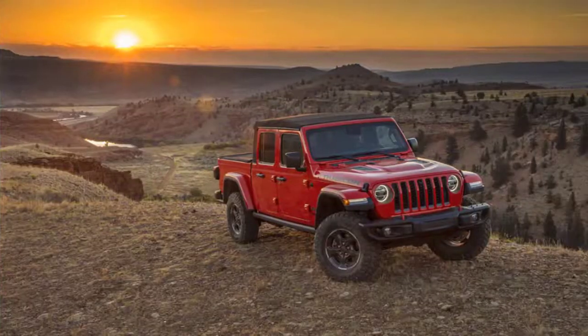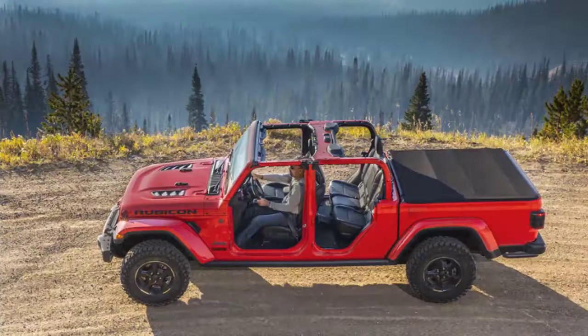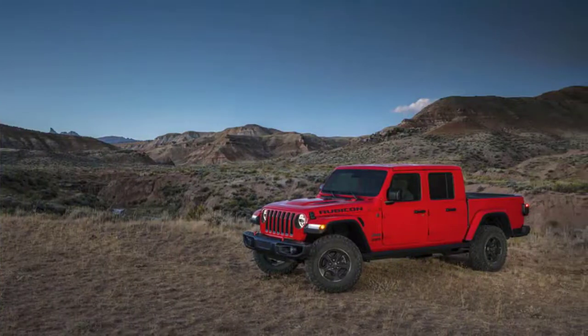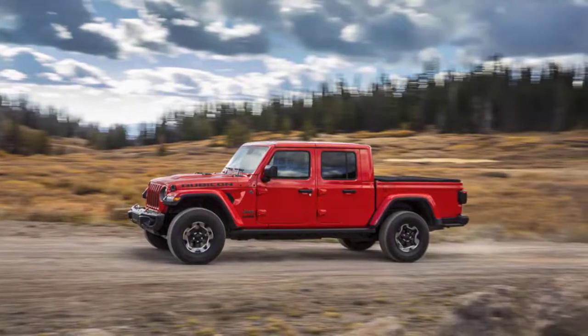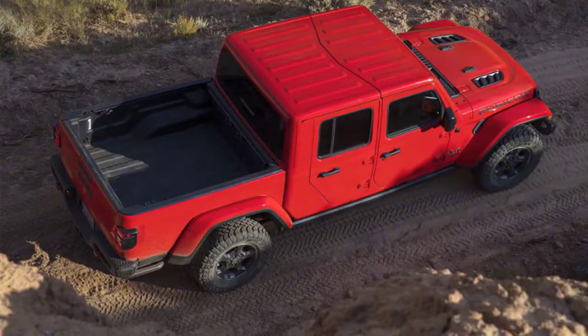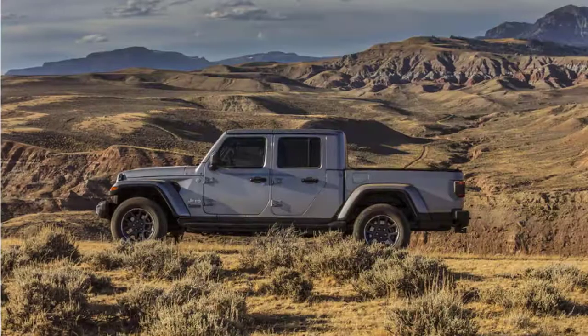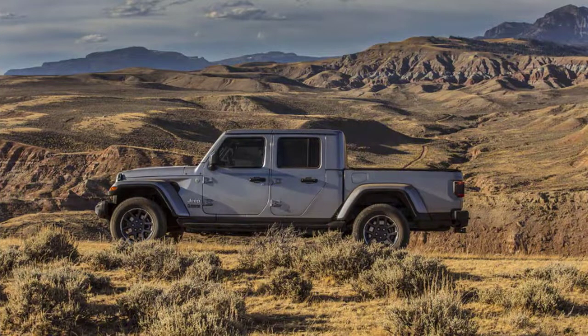The Gladiator's bed will be available with a factory-applied bedliner, cargo partitions, a power outlet, and a tonneau cover, all for an extra cost, of course. Underhood, the Gladiator will come standard with the automaker's familiar 3.6-liter V6 rated at 285 horsepower and 260 pound-feet of torque paired to either a 6-speed manual or an 8-speed automatic transmission. Four-wheel drive with a part-time, 2-speed transfer case is standard. Gladiator Rubicon swaps in a beefier transfer case with a low gear even better suited to serious four-wheeling.